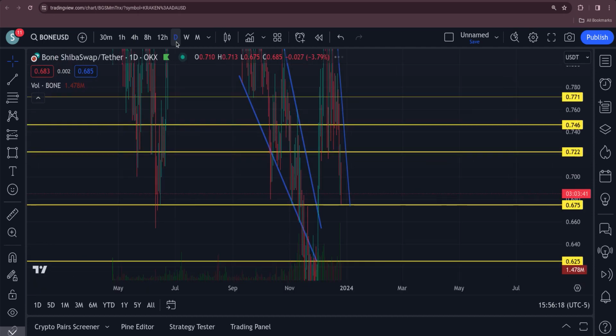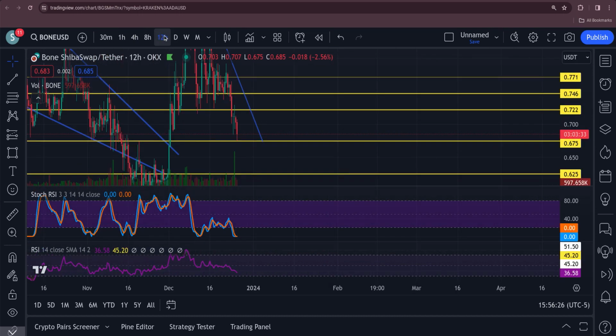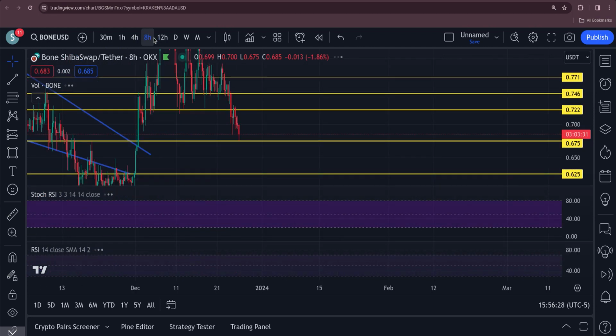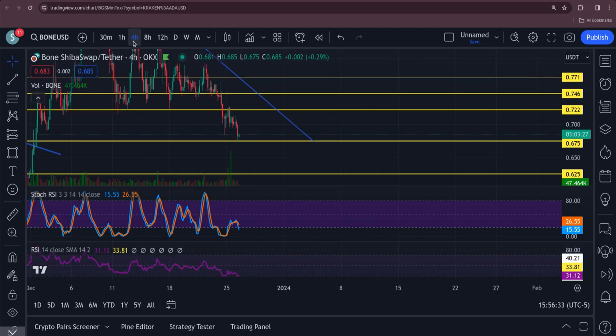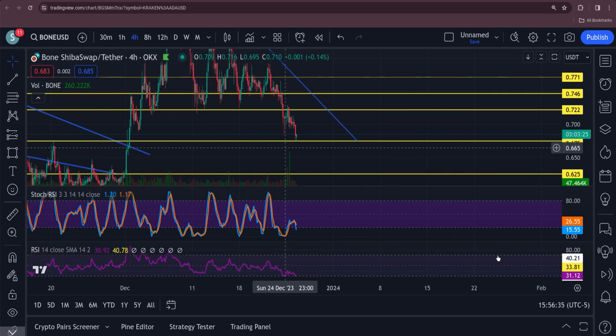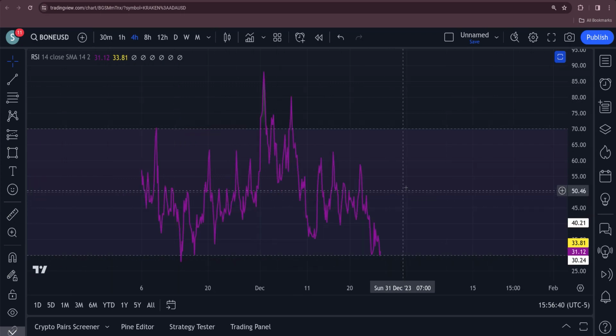Quite honestly, with these RSIs the way they are, I'm expecting a bounce personally. Okay, it's at a 42 on the bottom on the daily. The 12 hours at a 36. The 8 hour is at a 33. The 4 hour is at a 31. I mean, it's super oversold. Look at these. Look at this. Way down here at the bottom on this RSI.